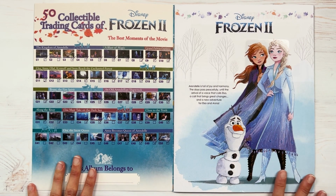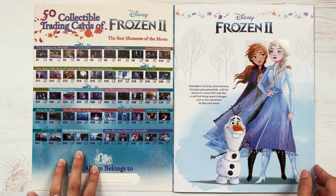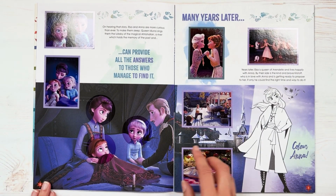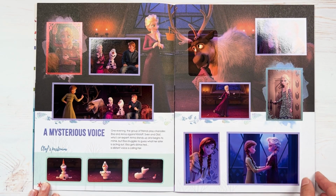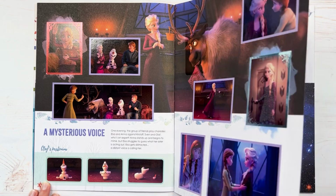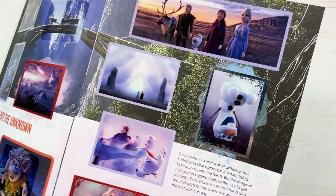So this one's all uncoated papers because there's like colour in elements, there's puzzle elements. So because the stickers are gloss, they do kind of stand out a little bit more. And there is some of these glitter effect ones that continue into that other Frozen 2 album. This one of Olaf is cute.